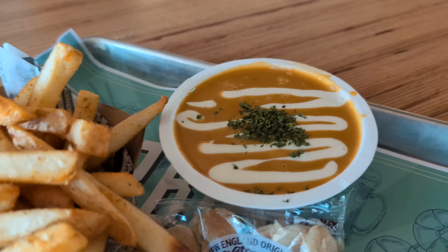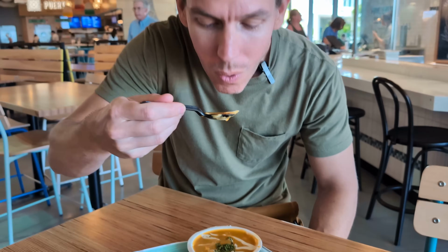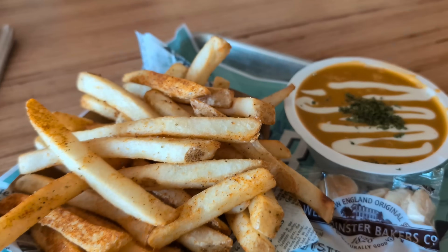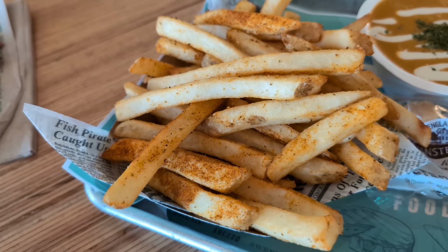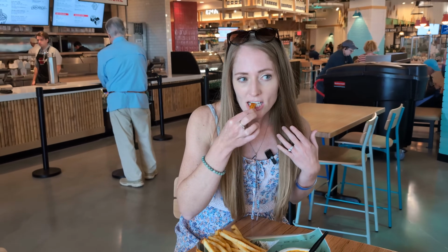So I got a cup of the crab and lobster bisque from the Raw Bar. It looks great, it smells great. We'll see if it tastes great. Oh yeah, it does. We also got a side of Old Bay fries. They were made fresh and covered in Old Bay seasoning. I have tried them and they are pretty good, but I think they're gonna be even better dipped in the bisque. Oh yeah, that's where it's at.